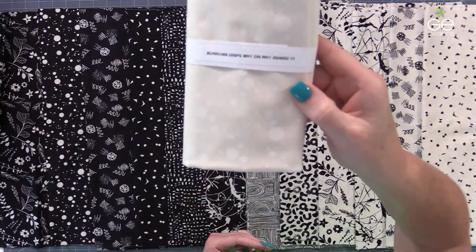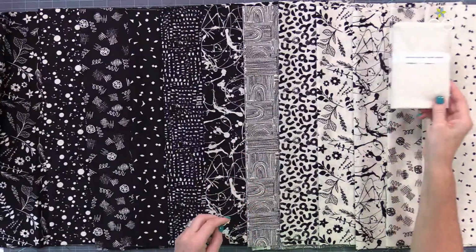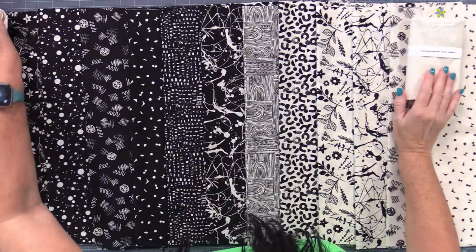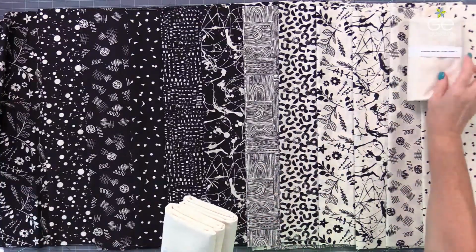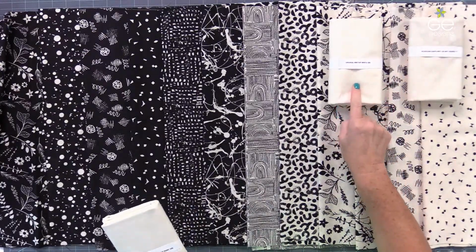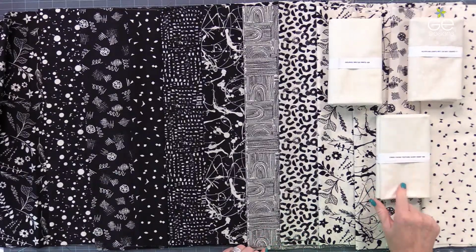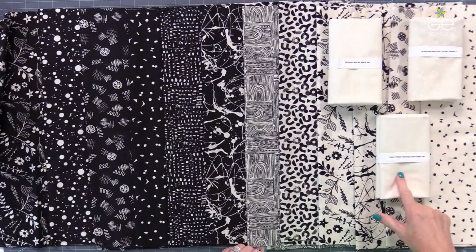I don't know if you can see it. Yes, you can see it. So it's Achroma drips. And then I pulled three more lights that would match the base of this. The grunge and the winter white is a perfect match, and also the crisscross texture in the ivory. This one was a part of our color club for linen.